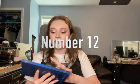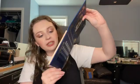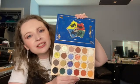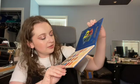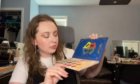Okay, next palette is the collaboration with Harry Potter. And this is the color story. It's very pretty. I have to admit I haven't played with it a lot. Because on one side you got these warm tone nudes. And then on the other side you have a lot of these dark colors. And of course I've played with the dark greens and the dark browns and those colors. And I've played with that red down there. And they're all very pretty colors. It's not something I gravitate towards a lot. The color story's pretty, but it's nothing I am drawn to.